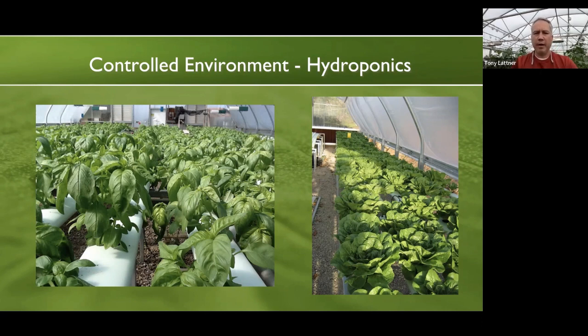It does have advantages. And those advantages are helpful because obviously, buying greenhouse structures gets very, very expensive. They can range from as cheap as $5,000 to up to $5 million. And so it's something that, based on your access to capital, will dictate how advanced you would get.